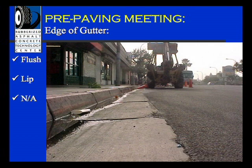So one thing that's good practice is to leave a little bit of a lip on the edge of gutter, maybe one rock, about 3/8 of an inch, to allow for that continued compaction, so that you don't end up with a pavement below the edge of gutter. Now, the other thing that's really not good practice in this slide here is forcing the contractor to pave up against a very broken or uneven gutter.